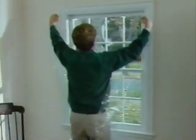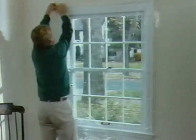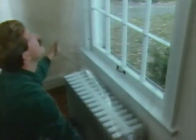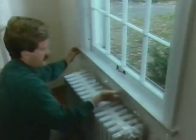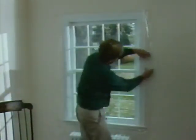Now I place the plastic over the window. I start at the top. Then I do the bottom and sides. I want to get the plastic fairly smooth, but not too tight. I don't worry about any small wrinkles now. And if I want, I can lift the plastic off the tape and reposition it.